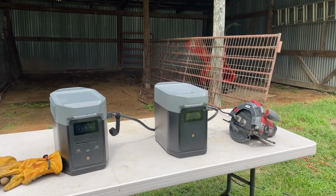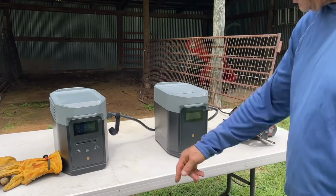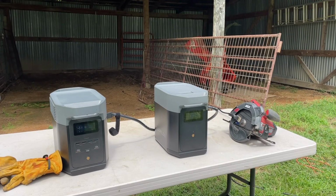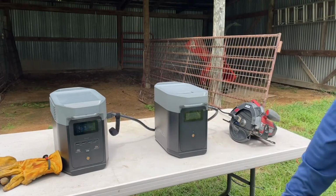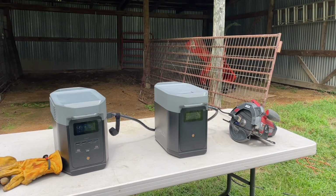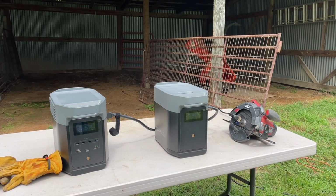These cutoff blades worked really well, and I was surprised how quickly I was able to do it. I didn't use that much of the battery at all. If I was to estimate, this is recharging, pulling off the battery. It looks like I may have used 10% total of the power in this unit to cut all these pieces off on this gate over here and on the sides. Quite impressive. Again, just another example of how to use the ECOFLOW Delta 2 in an actual working environment.